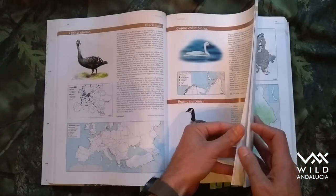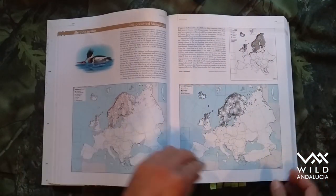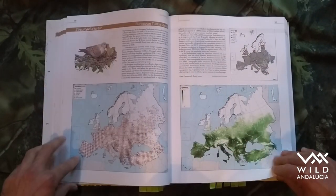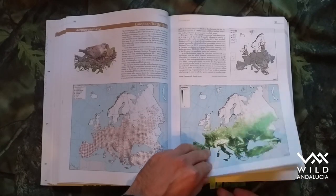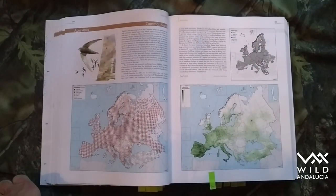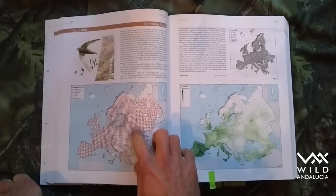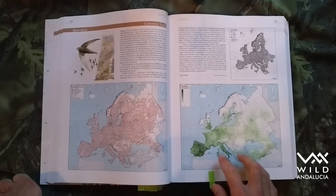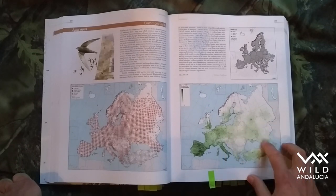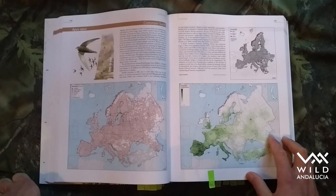There are a lot of nice illustrations in this book. There's a total of 46 artists that have contributed to it. Let's have a look at, for example, all the species distribution maps. Here we have the common swift. We have mentioned this map that has a grid of 50 kilometers, but for some species they have developed a much more interesting map with a grid of only 10 kilometers. Imagine covering the whole of Europe with a grid of 10 kilometers. That's a huge amount of effort.